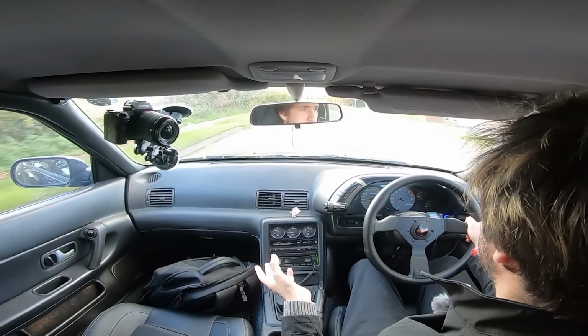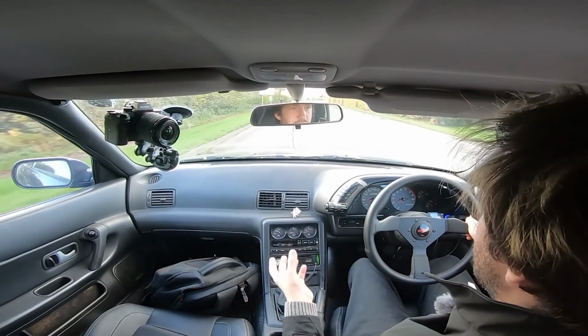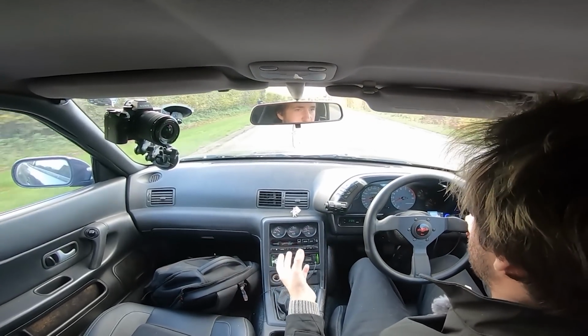In terms of running costs, it's not so bad until you have to replace something. Fuel and oil and stuff like that, it's not awful. I'm very lucky to have a lot of that supplied to me by the guys at HKS. They do some fantastic oil specifically for this RB26.